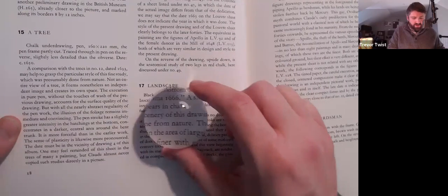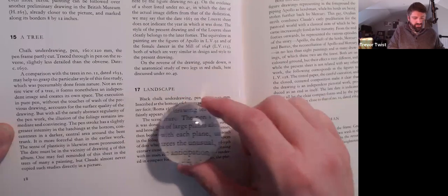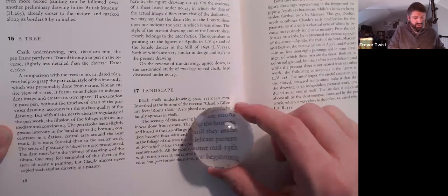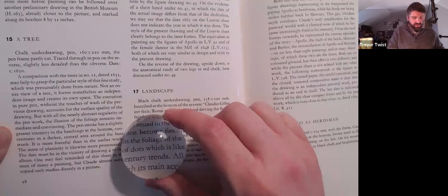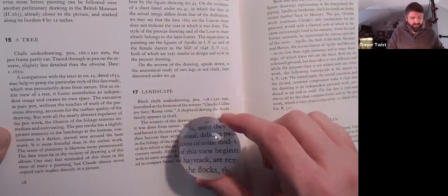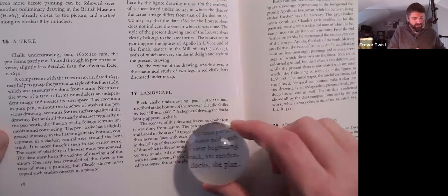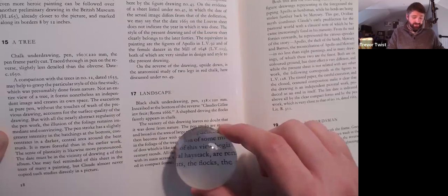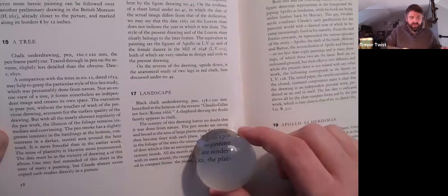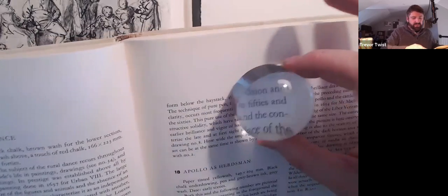The scenery of this drawing leaves no doubt that it was done from nature. The pen strokes are strong and broad in the area of large plants along the bottom, then become finer with each plane until they reach, in the foliage of the trees, the usual delicate pattern of dots, which is like an anticipation of some mid-19th century trends. All of the motifs of this view, beginning with the main accent, the central haystack, are rendered in compact forms: the plants, the flocks, the platform below the haystacks, the trees and the hills.